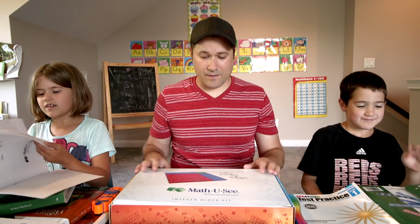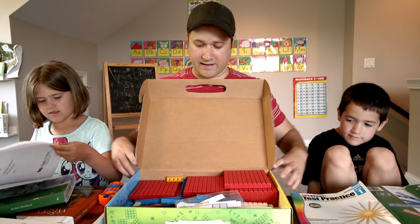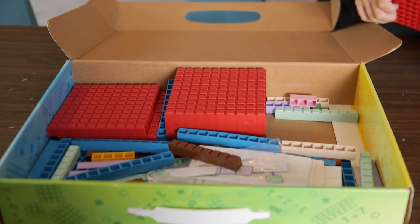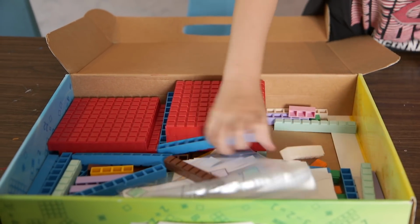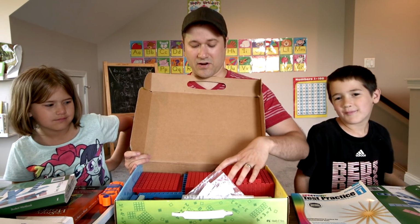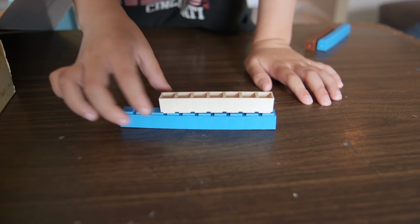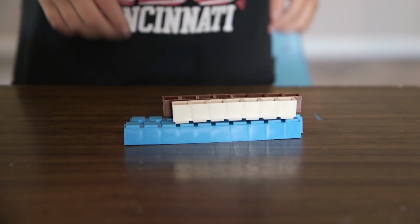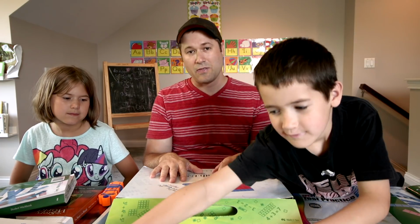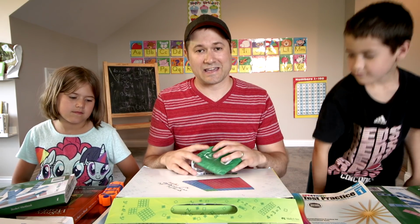Yeah. The nice thing about Math-U-See is that it comes with this box. It's all full of manipulatives that they use to count and add and subtract and do math. And it makes learning math very visual, so you understand the concepts visually rather than just these abstract numbers. So when we go into second grade, you're gonna start using these again because they mastered all the first grade stuff and then it became really easy, and so they just kind of stopped using them.